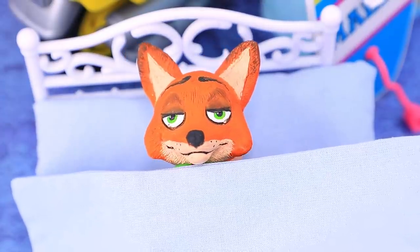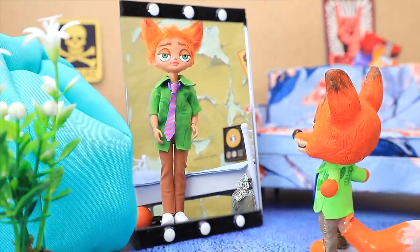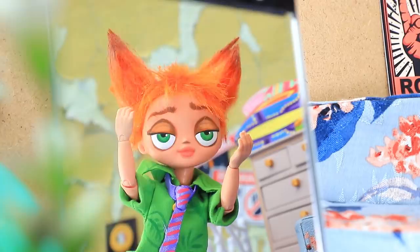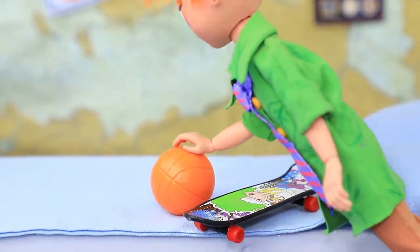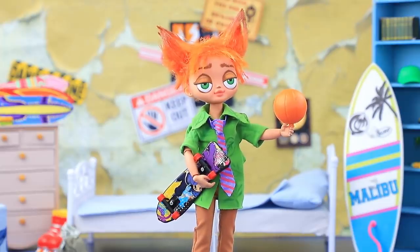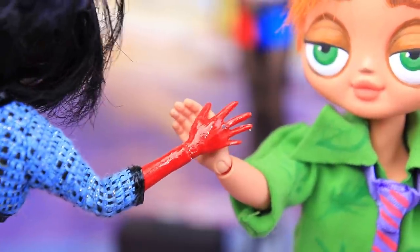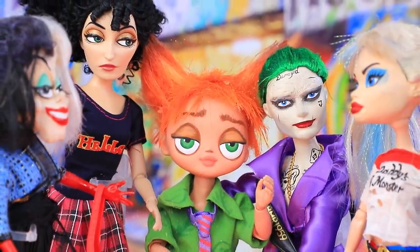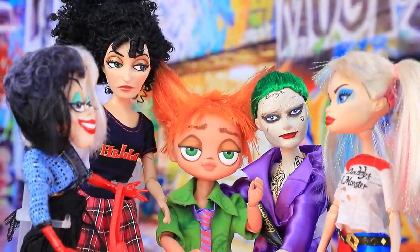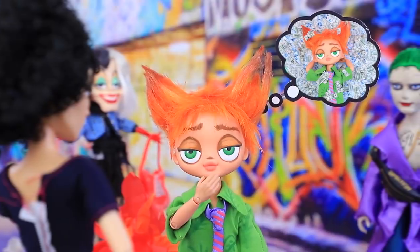Everything seemed fine. But when he woke up and looked in the mirror, he was shocked. Wait, did I turn into a human? Okay, everything's fine. Friends, ball, skateboard, everything is under control. Hey, what's up? Hi. Buddy, you're about to get millions. Just trust us, and you'll be swimming in money. Oh, Nick wants to be rich, so he says yes.